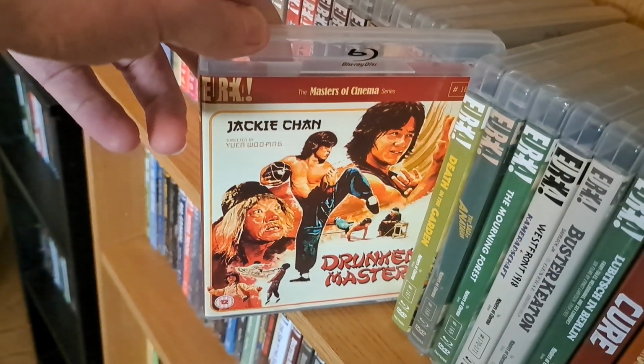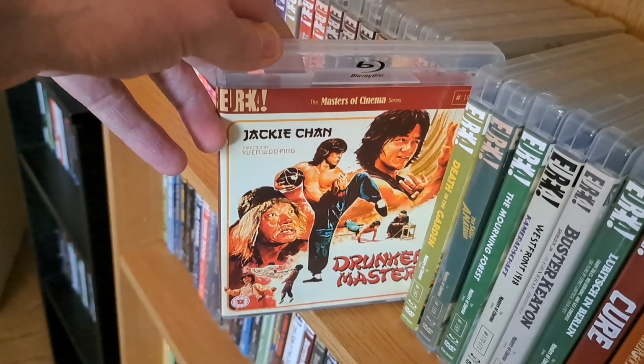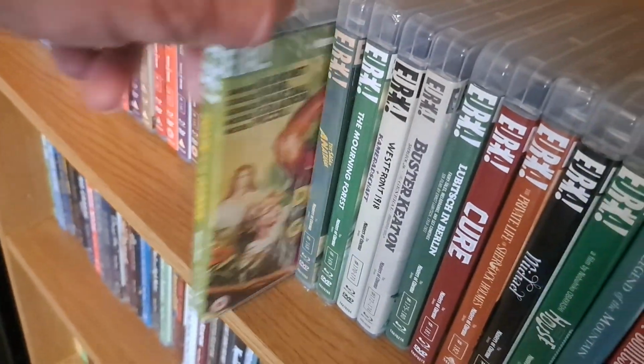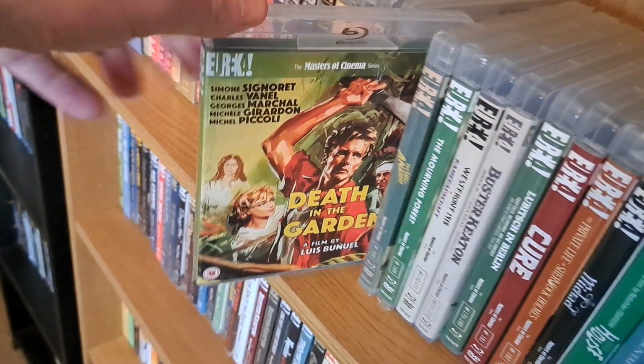Drunken Master, brilliant Jackie Chan film. Really, really like that one. I haven't seen Drunken Master 2, and they reckon it's even better. Death in the Garden, need to see that.